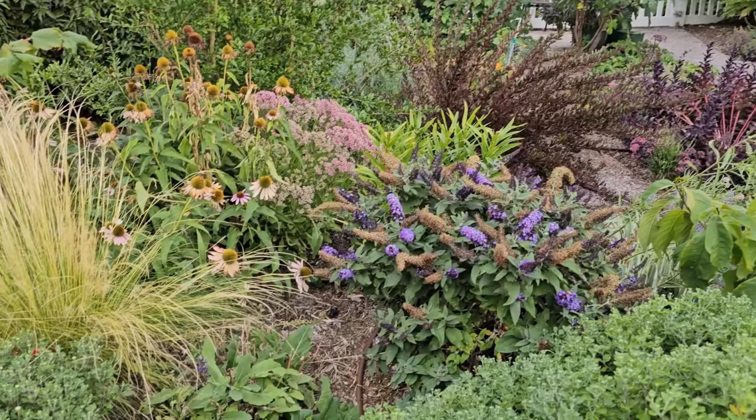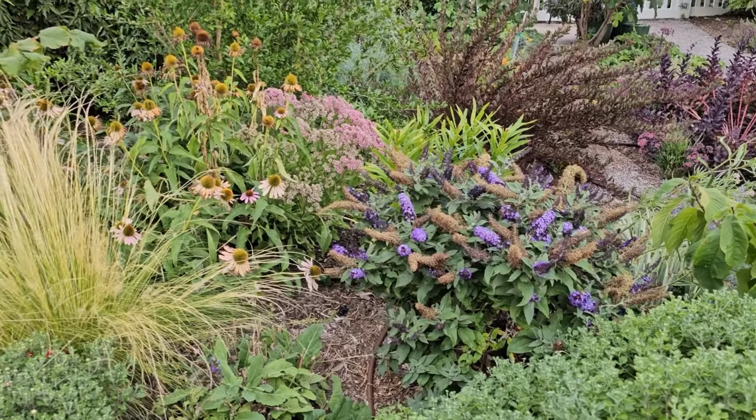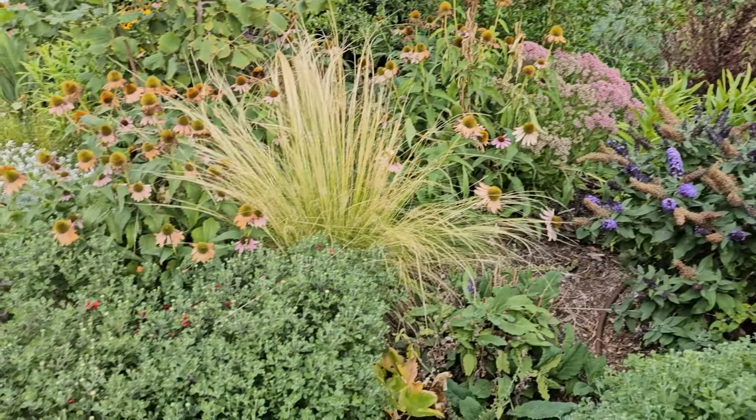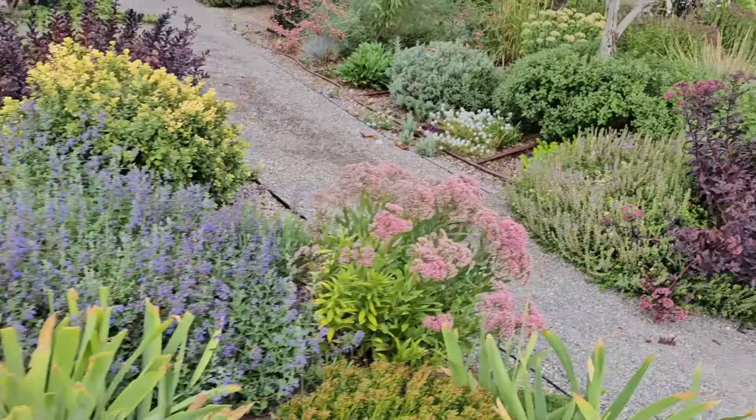And so we'll have yellow mums, we're going to have our blue Pugster butterfly bush, we're going to have our sedums, and that will be kind of the last hurrah until we start getting our autumn color.